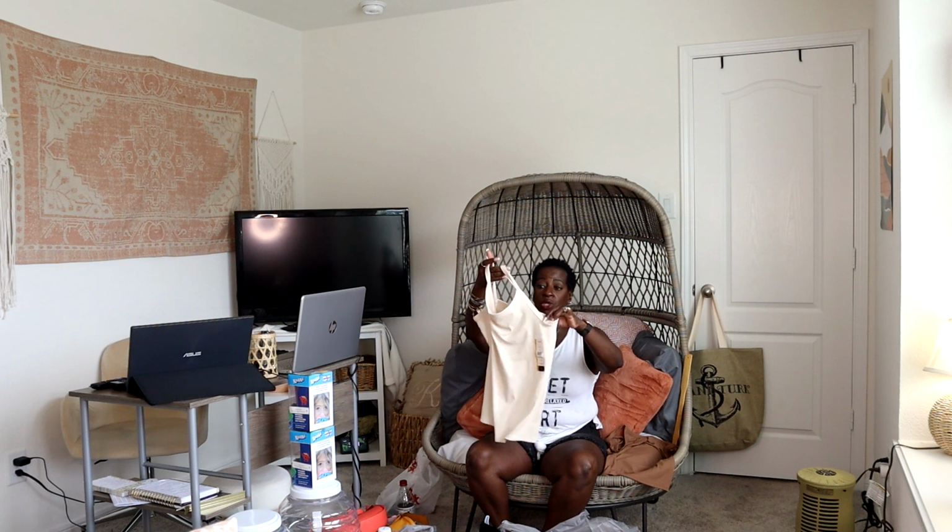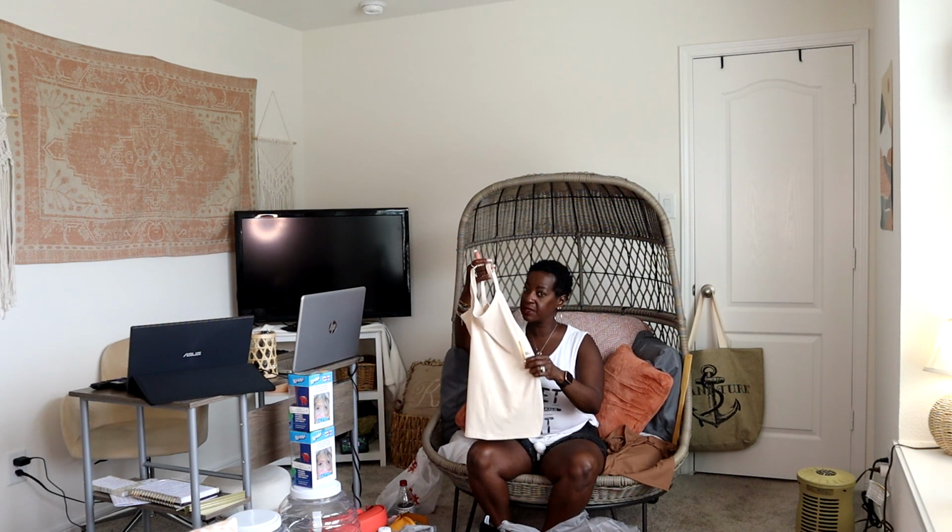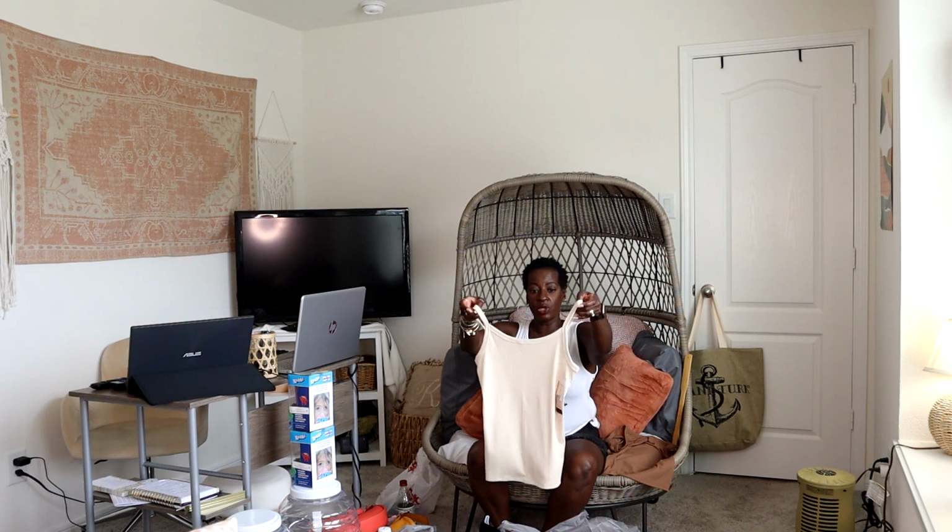I ended up getting this cream colored one, and I actually got some shorts. Don't tell anybody, but I got some shorts that are on the way that I purchased from Banana Republic, they were on sale, y'all. I think they were normally like $50 or something like that. And I think I ended up getting two pair for $40. So I got two good pairs of shorts that I know these tank tops would go really well with. So I got a high end something and then a low end, but you combine them together and I feel like they'll go really good together.